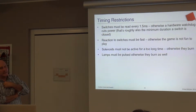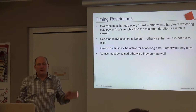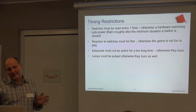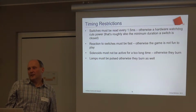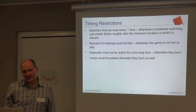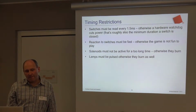The next thing is you must react fast to switches, otherwise it is not fun to play the game. If you have ever played a pinball machine, you might have seen that it is only fun if the software really reacts very fast when you hit the target, so when you close a switch or when a timer times out, the reaction has to be instantaneous.